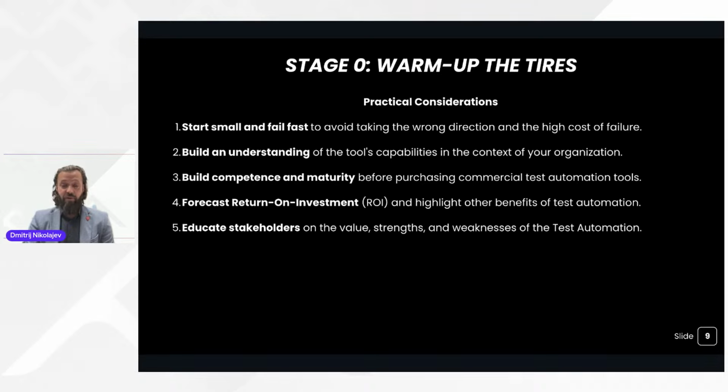First of all, start small and fail fast. This is a concept borrowed from the Agile Manifesto, which I think fits in here perfectly, to avoid taking a wrong direction and avoid having a high cost of taking that wrong path. It's important to build an understanding of the tool's capabilities specifically in the context of the organization, depending on what's allowed, what's not allowed, in terms of the environments, regulations, etc. There are many things to validate for how automation works in your organization. Some tools are cloud-based, and that may not even be allowed according to the organization's rules.